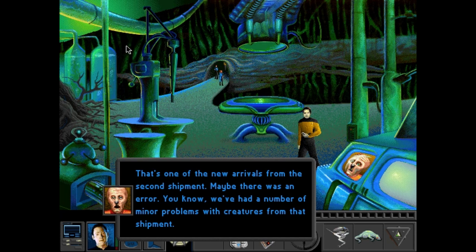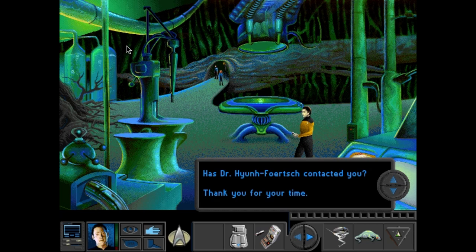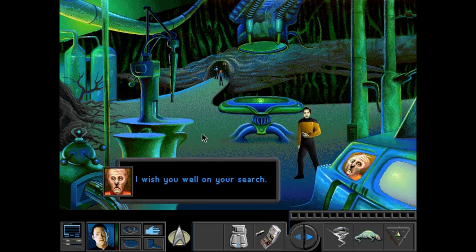That's one of the new arrivals from the second shipment. Maybe there was an error. You know, we've had a number of minor problems with creatures from that shipment. Thank you for your time. I wish you well on your search.